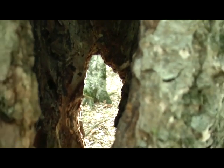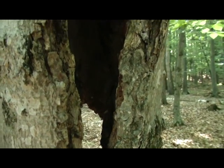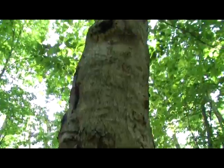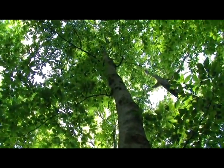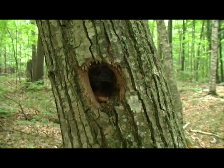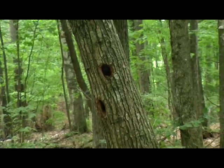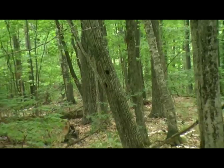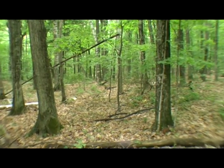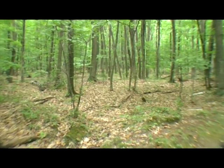Okay, here is a tree with a hole in it. And there's another hole on the other side of the tree. Here, a hole made by a pileated woodpecker. A shot going into another shot into another shot. Three shots tied together with dissolves there.